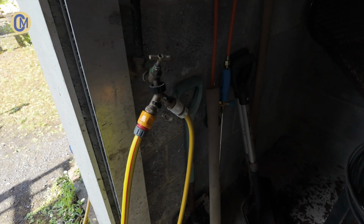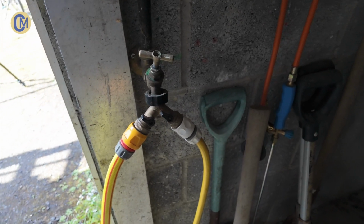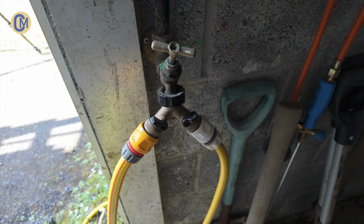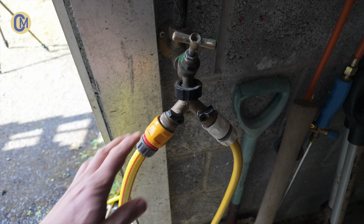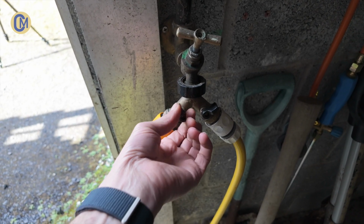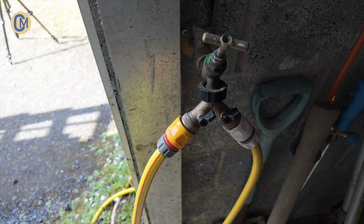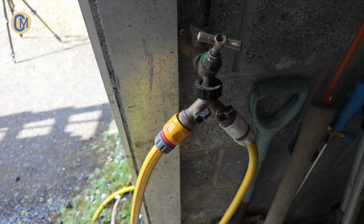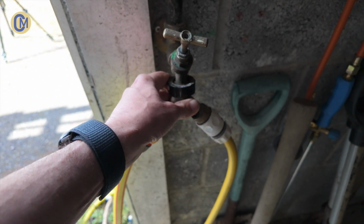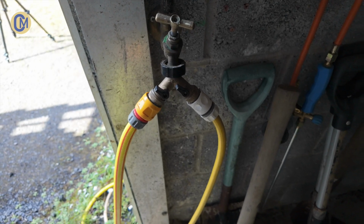So I've got several manifolds. This is the first one, and basically just mains water from the group water scheme flows through both of these outlets, and if I were to open that outlet, then I just get normal water, and I'll show you how that works just right now. And if I open the other side, then it goes through the doser.